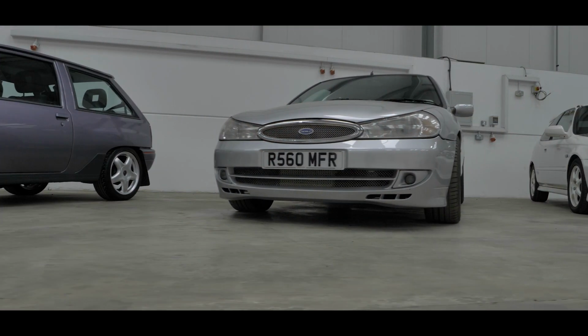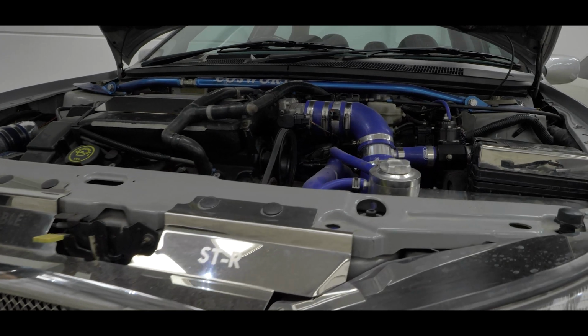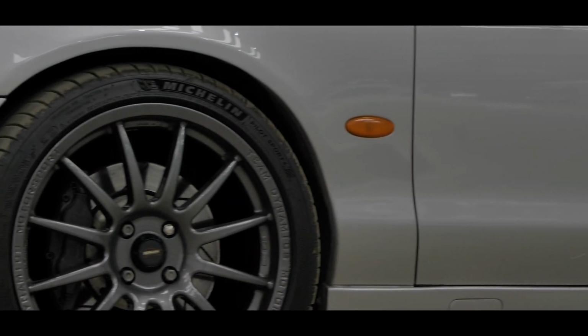Yeah, they've sort of gone mental with it, really. It's got a massive supercharger fitted under the bonnet. It's doing circa 350 upwards horsepower, and it spits flames when it's warm. Great. What more can you ask for?